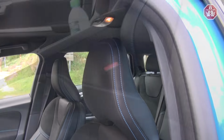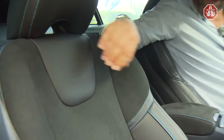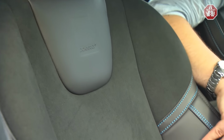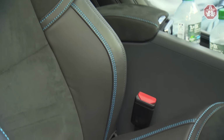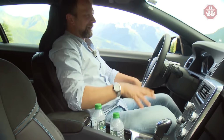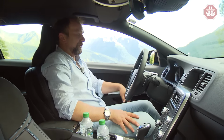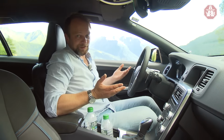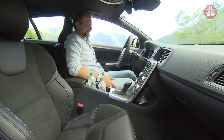In the back, you even have this Polestar logo once again, and those sport seats are a mix between Alcantara and leather. By the way, if you wonder if this headrest is in any way uncomfortable, I say no. At least not for me. I like it. It's actually pretty cool. You have a lot of side support. Okay, those are sport seats. You're supposed to have side support, but you do have side support as well.